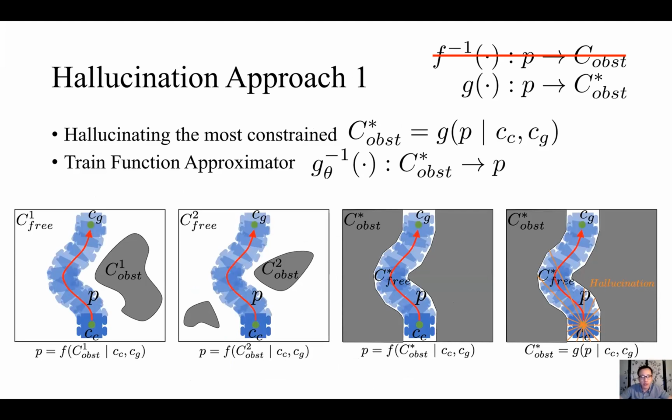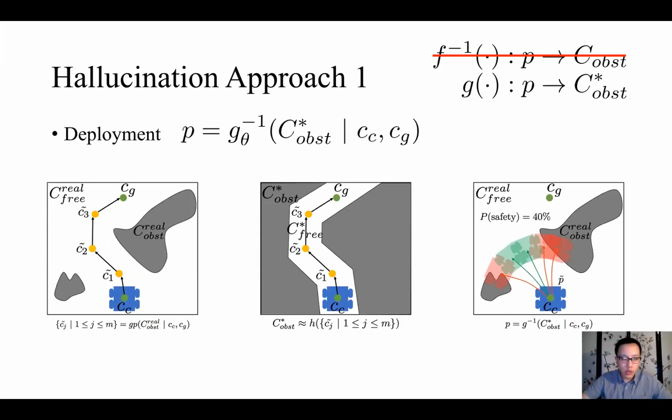The first approach to address this problem is to hallucinate only the most constrained C obstacle. We call it C obstacle star. Although there may exist many C obstacles where P is optimal, there only exists one C obstacle star in which P is the only feasible and therefore optimal motion plan. So we use this function G to come up with a lot of C obstacle star for many different optimal motion plan Ps. And then we train a function approximator to map back from C obstacle star to motion plan P. For deployment, we want to compute P based on C obstacle star.